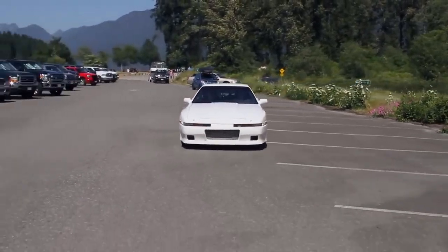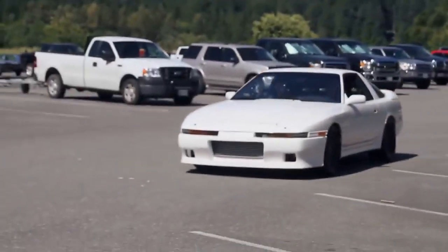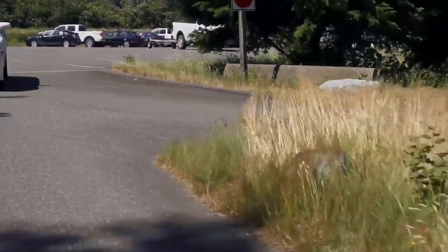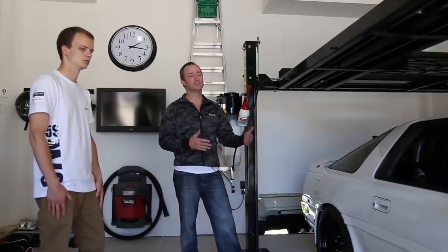But I really love to drive this car. It's a GT car. It's good for top speed. It's also good just putting around. Other than it being a little bit loud, it drives just like a regular car.